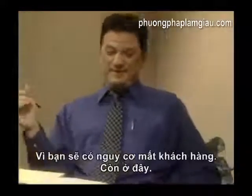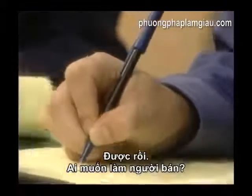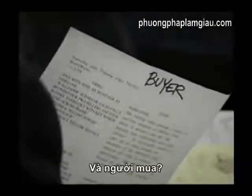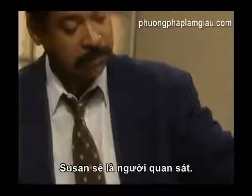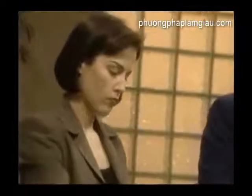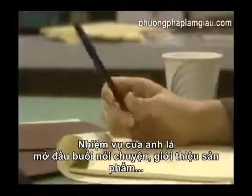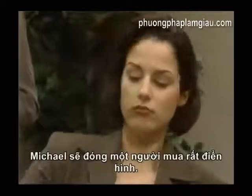No promises. As the seller, Tony is going to call on a prospect. His objective is to open the call, present his product, explain customer benefits, and use a trial close. Michael will be playing the part of a typical prospect. His time is limited and he's busy. His goal in this call is not to volunteer any information unless the salesperson asks a specific question. As an observer, Susan will be observing, recording, and evaluating the seller's performance. She'll take notes to record the flow of the conversation and keep track of the nonverbal signals of both the seller and buyer. Also, she'll write down what she would do if she were in the seller's situation, so she can offer suggestions to the seller.